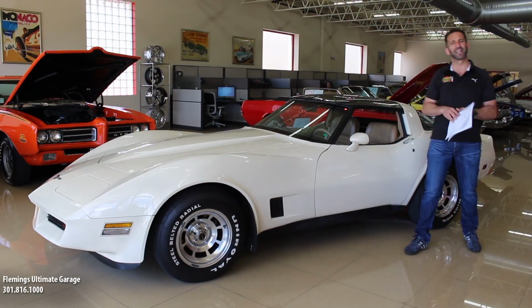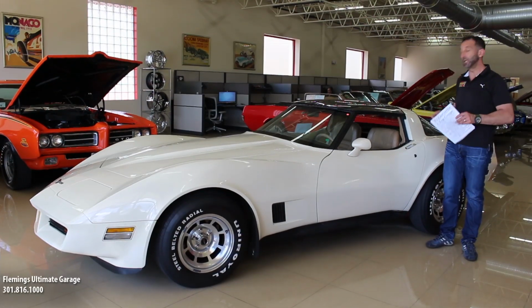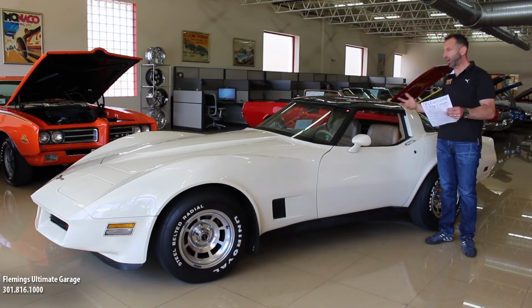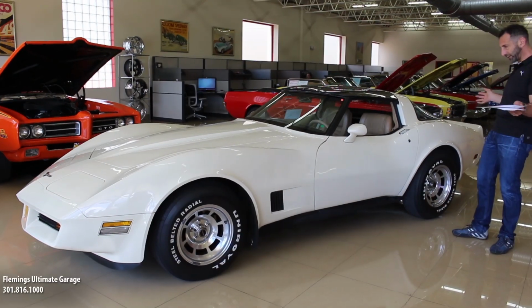Throw in the fact that it's got a 4-speed. Keep in mind, in 81, very few 4-speeds were built. The number is super, super low. And then add in power windows and tilt and telescopic steering wheel and all of the other great features in there, including air conditioning and what have you. You have a really, really cool car. Not to mention, it's still a great looking car, all right?